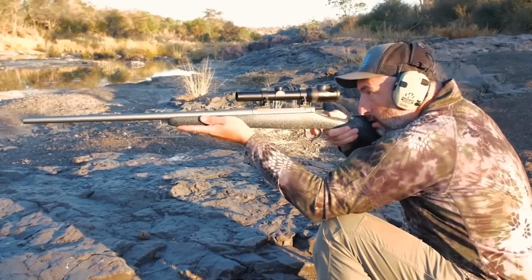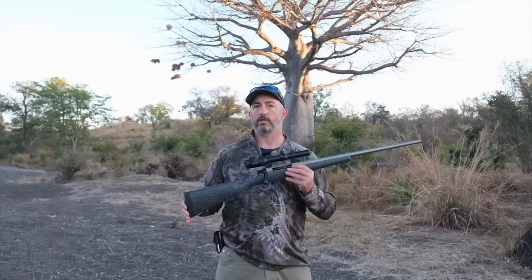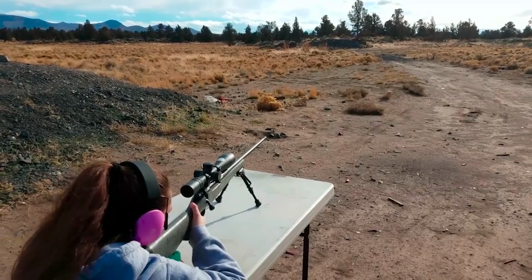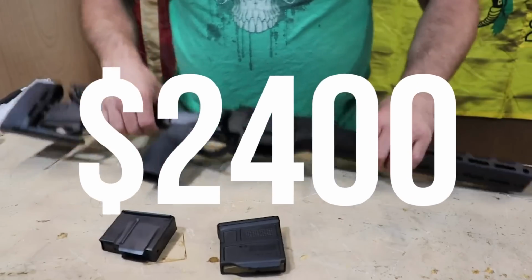Be it safari, deer, antelope hunts in the US, or putting one through the ringer during our 2022 gun test, it excels in each venue and won a coveted editor's choice as the year's best all-around hunting rifle in the process. Number 12, Seekins Havoc Hit, $2,400.